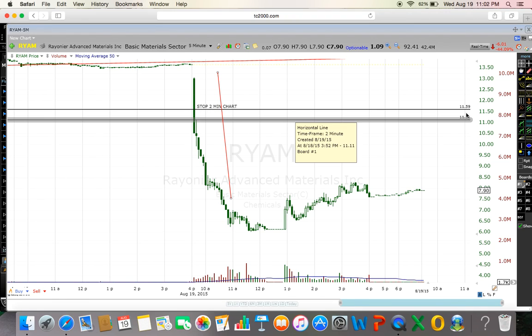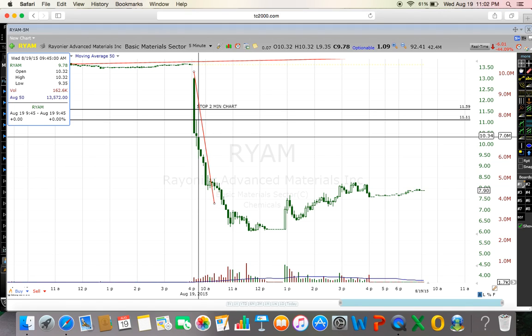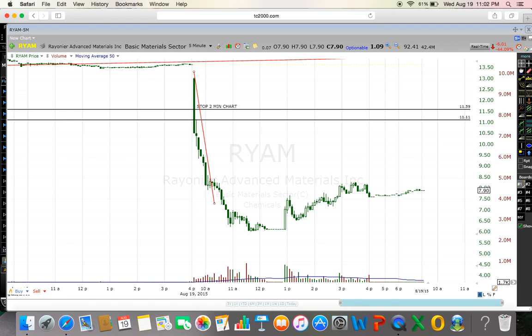My stop loss moved to about 11:10 or something like that. Then I let my trend line make the decision for me. I do not take any decision. With every candle, I move my stop. I move my stop here, I move my stop here, and I moved my stop here.